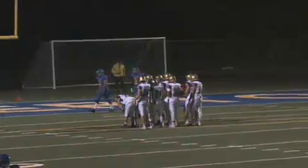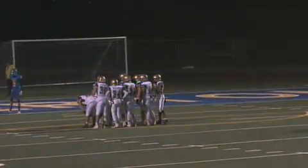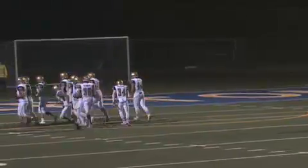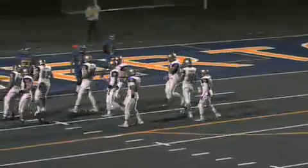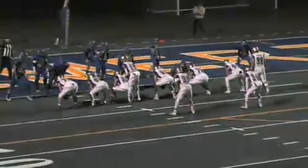It's now going to be 2nd and goal on the 2-yard line here. Nice defense. Got to fight hard here. Trying to make a goal line stand here. Try to keep the Vikings from getting the first score of the game here.